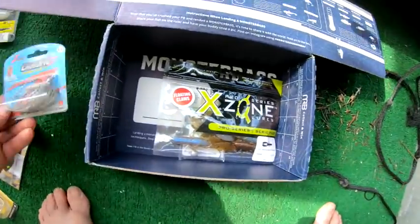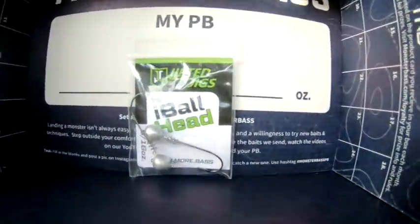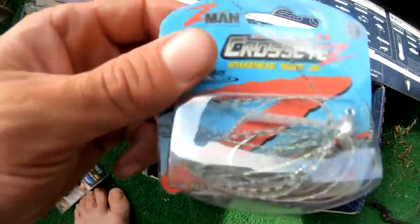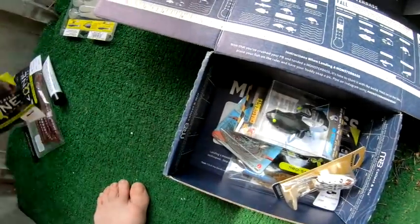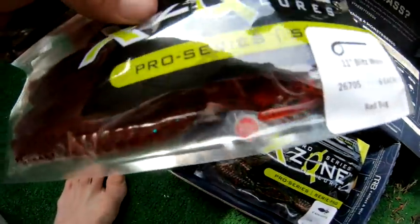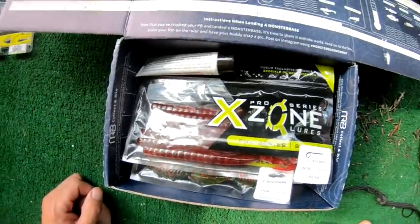But wrap it up with this box. We got the old ball head jigs there. We got the Egg Zone little small crawls, swim jig, wiggle bomb, the old Booyah toad runner, old adrenaline bug, big old blitz worm, the scent, and that's all she wrote.